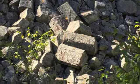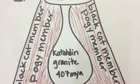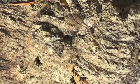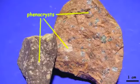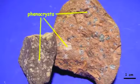Now, let's go back to the volcano and recall the Pogy member rhyolite, the first member out of the magma chamber. The Pogy member Traveler rhyolite is characterized as a less compacted tuff that is only slightly welded. It also contains more phenocrysts from quartz and plagioclase. Phenocrysts are crystals that form in magma before it cools, and the phenocrysts are seen in the rocks surrounded by glass.